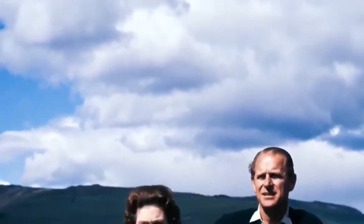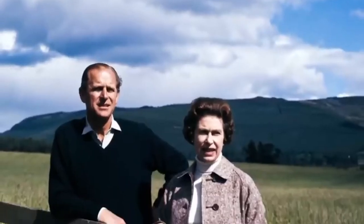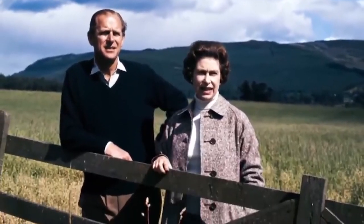They have lots of outdoor barbecues where Prince Philip usually prepares and cooks the food. The Queen often does the washing up. And Diana was very happy to help. She rolled up her sleeves. By all accounts, she absolutely nailed it.